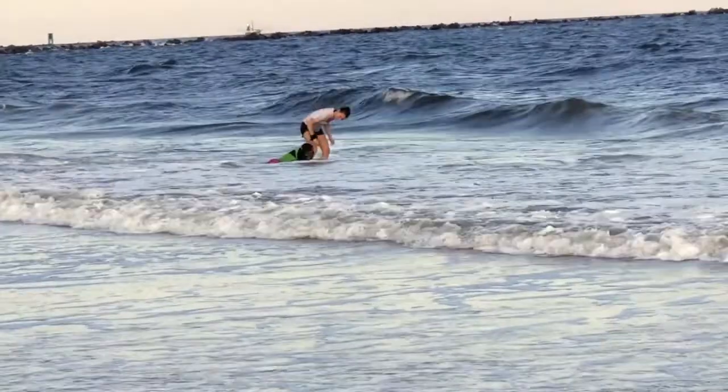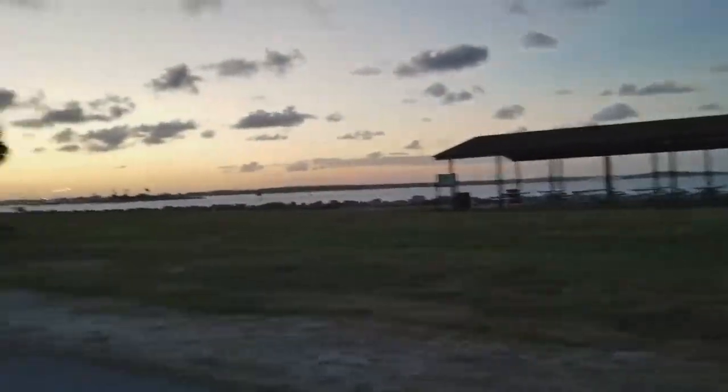You guys can see the sun setting. It's just a nice night. There's boats out on the water.